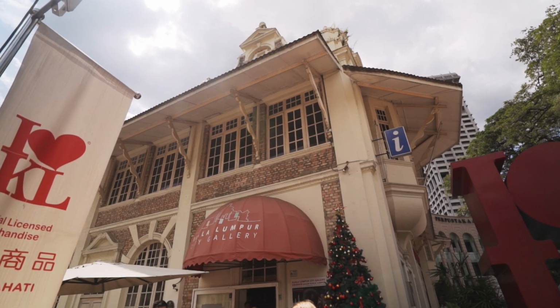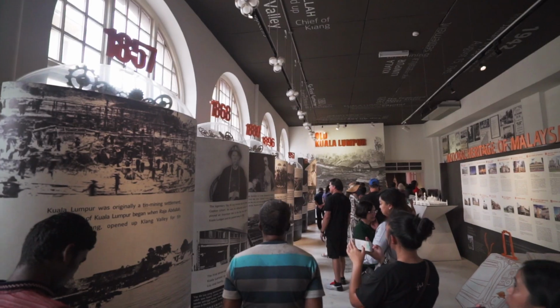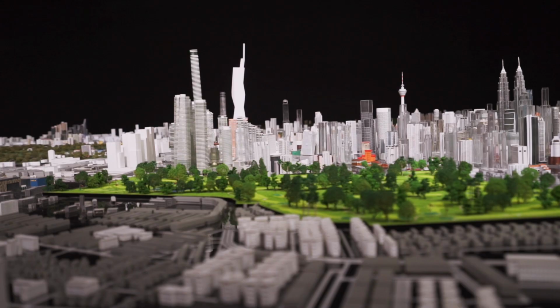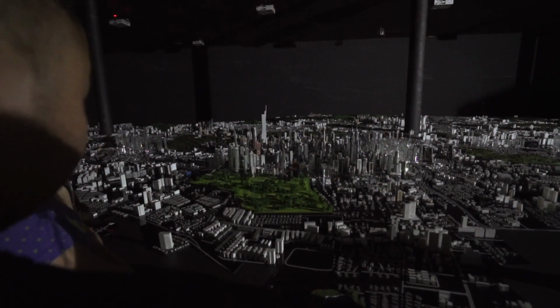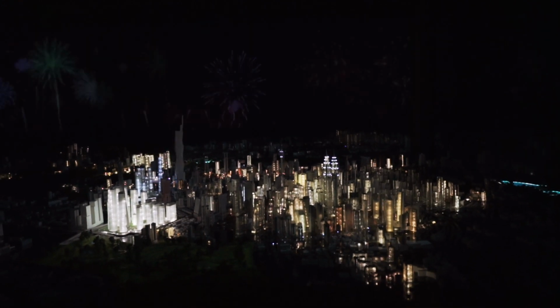Just off the square, you'll find the Kuala Lumpur City Gallery. Entrance is free, and inside you'll find a lot of great information and history about the city as a whole. And if you head upstairs, you'll find this very cool miniature version of the city, which puts on its own light show.